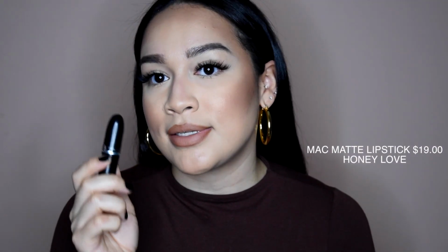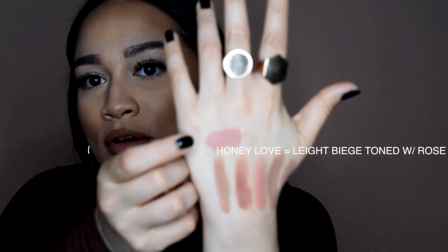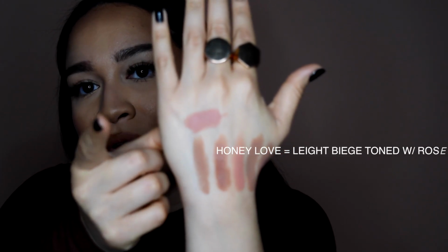So the first shade I want to show is Honey Love. This is a matte lipstick, very peachy on. I normally wear this with either MAC Cork lip liner or MAC Strip Down, depending how dark or light I want it. I even sometimes wear it with Nude Beige or Nude Truffle, and that's the shade right here.